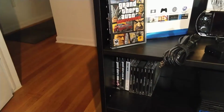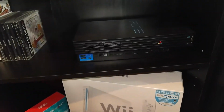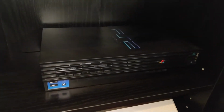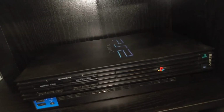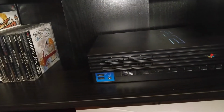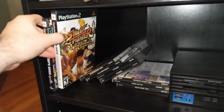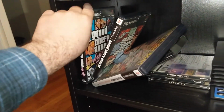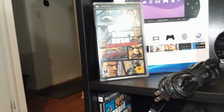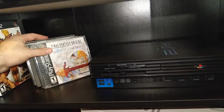So, and then I've got Grand Theft Auto: Liberty City Stories. Next, I've got a PS2, and this is my original PS2, so it wasn't like an eBay pickup or an auction or anything. And I don't have a whole lot of PS2 games left. I forgot what I did with most of them, but for that, I've got Street Fighter Anniversary Collection, Grand Theft Auto 3, which is what Liberty City Stories is kind of a sequel to, and then I also have Vice City. But since the PS2 also plays PS1 games, I'll show those off too.